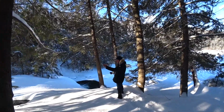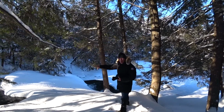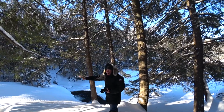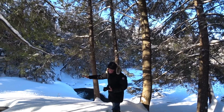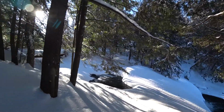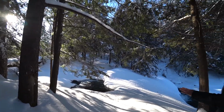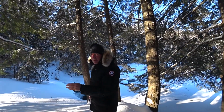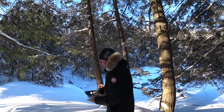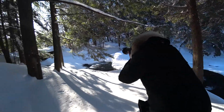So I think I have a nice composition here. I've got 3 trees. I've got a little pond here that it's kind of bubbling, and I've got a nice branch going down. So I want to see if I could get a nice composition here. I'm going to crouch down, and I'm going to hide the sun behind one of those trees. I like the shadows coming towards me. Let's see if I could get something.